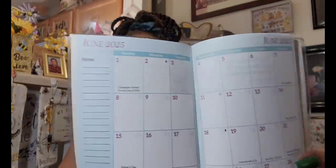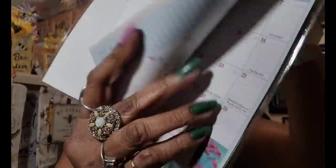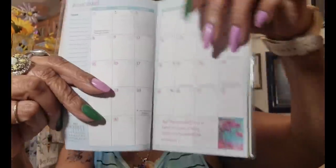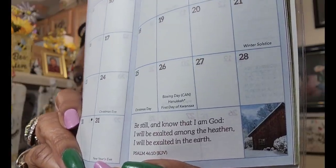They also come in different colors on the pages. I hope you guys can see this. Then they have the little pictures down bottom with scriptures. So some pages have the scriptures and the pictures up top, and some have them down bottom. But I just think it's so beautiful. Look at that. Can y'all see that? Isn't that gorgeous? So I got that one for myself.